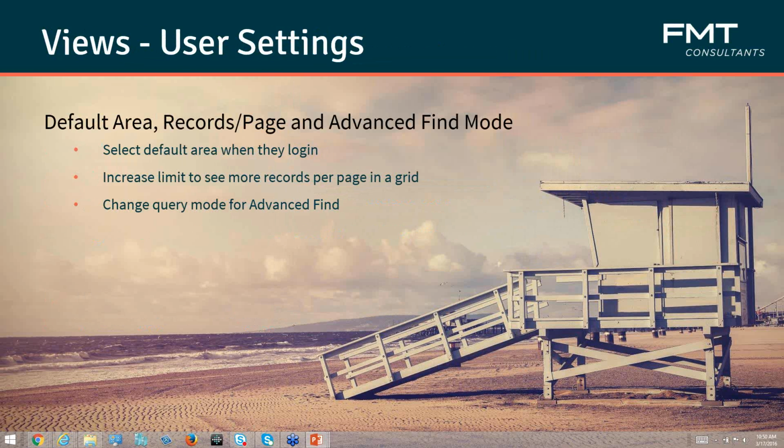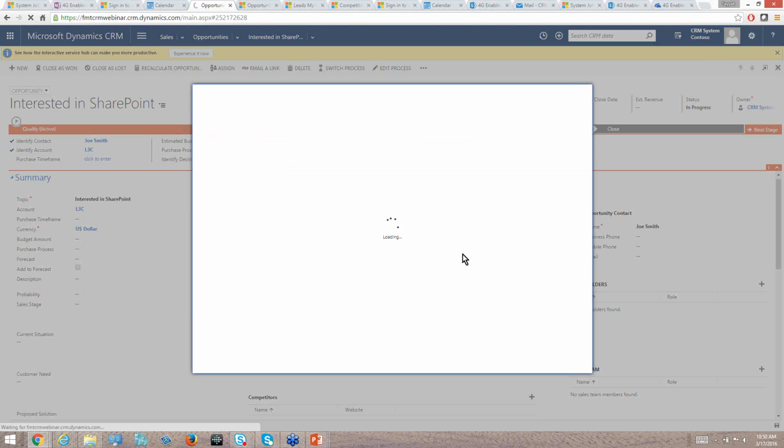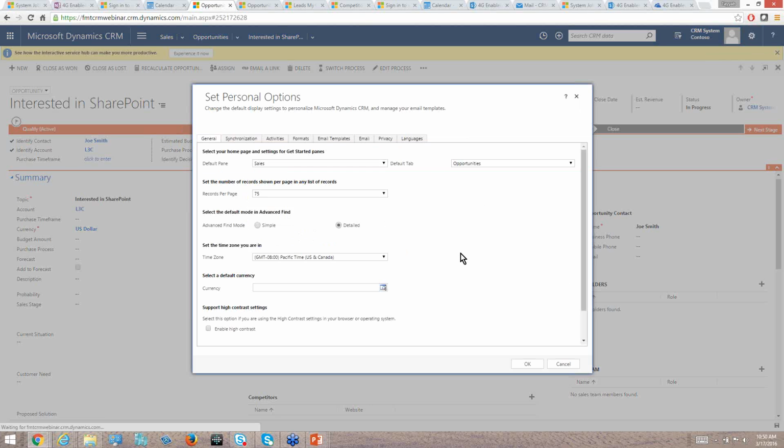And then we have some additional features on the user setting level. So you can set up your default area, your records or views per page, and advanced find. So let's cover that. I go into the system again, and I go into my settings here. In the options, it allows me to do some things that previously you would reach out to your consultants and pay them extra for.